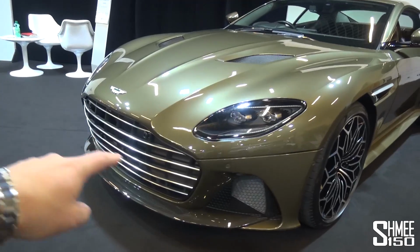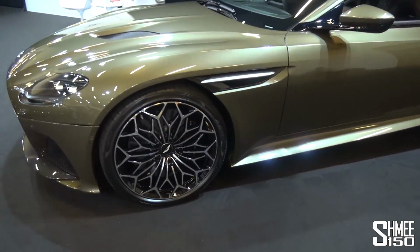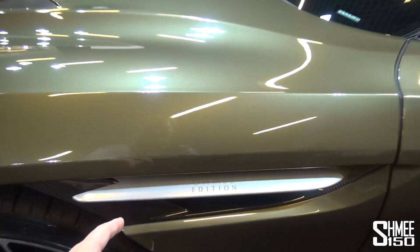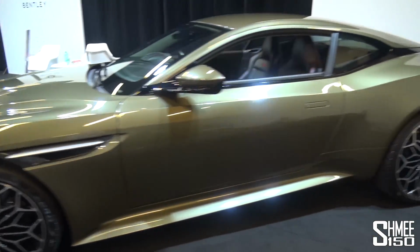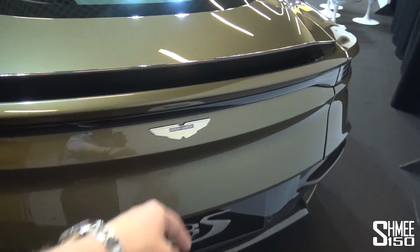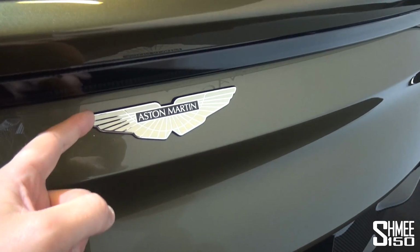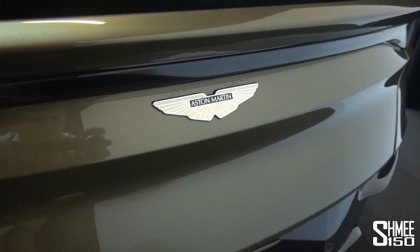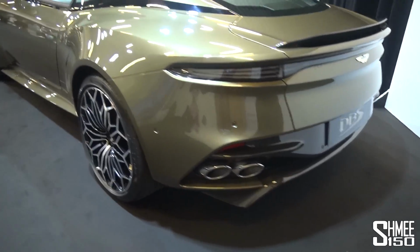Around the front, you have the six slatted grille, reminiscent of the cars of old, new wheels specifically for this as well. Around the side here, the aluminium piece, OHMSS Edition as well, found on the side of that. If we come right round towards the rear, normally the DBS would have the lettering back here, but it now has the traditional Aston Martin Wings badge with ivory for the infill instead of white as you'd normally see it, so a unique badge for this car. Also the chromed exhaust tips that you can see.